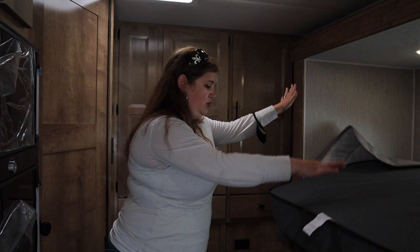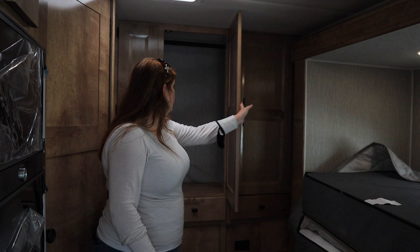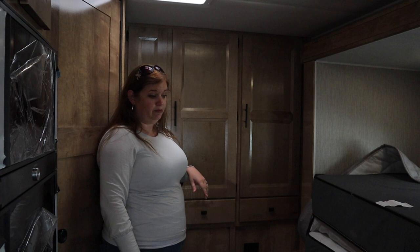But you do have big closets here in the back. This closet actually runs from here all the way to the end of the wall. So a lot of space, very functional. And we're calling this a Class B because it looks like a B from the front, but there is technically a bunk up there above the cab, so really a Class B Plus.